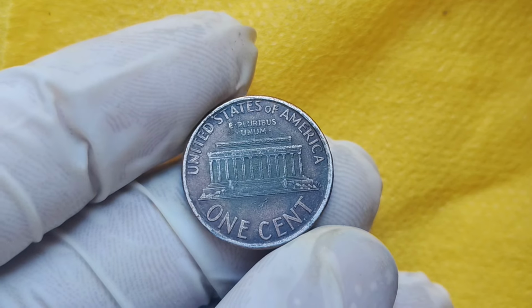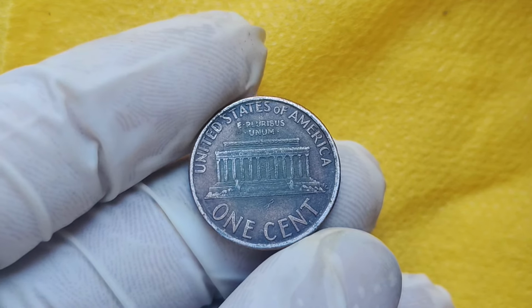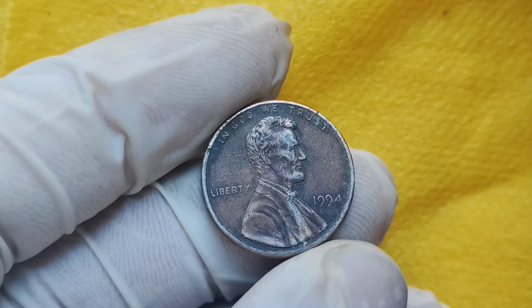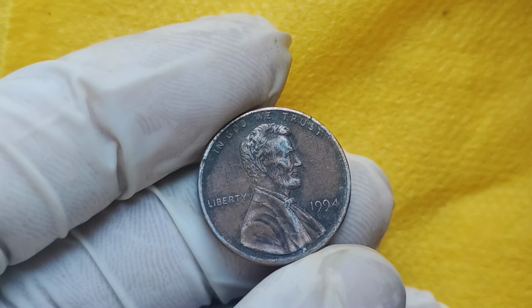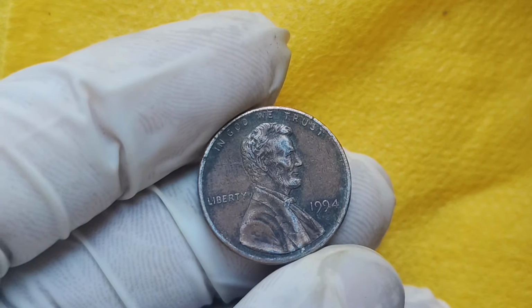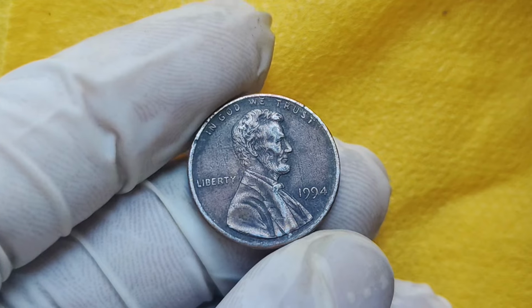That, my friends, is what we call a major minting oopsie. And collectors love a good minting mistake, especially one this rare. This isn't just a case of, oh, they forgot to stamp a letter on it. No, no, no. This is one of those one-in-a-million errors that makes collectors go absolutely nuts.